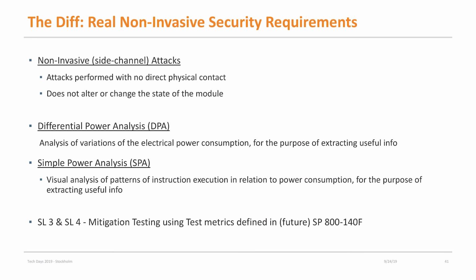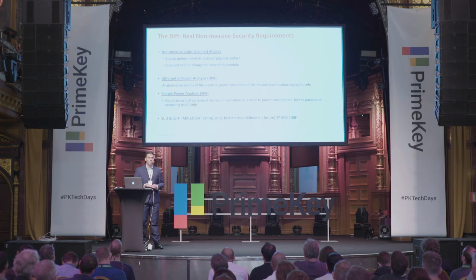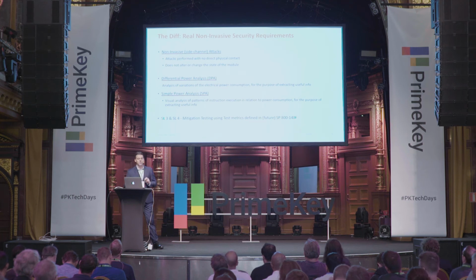They actually have real non-invasive security requirements, and so they will have some material testing techniques for the non-invasive attacks. So DPA and SPA, there'll be some real testing for it. We don't have all the details. It's a bit murky right now. We will look to next week when that first 140F document comes out. They will have some guidance there.